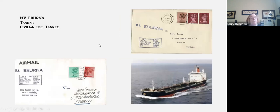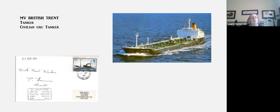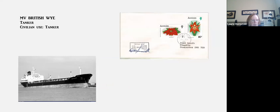The British Wye, another BP line. This was also used to deliver fuel to other ships. It was bombed by Argentinian aircraft on 5/29, but the bombs only bounced off and did not explode. After the war, it was sold to two companies in Malta and then scrapped in 2002.